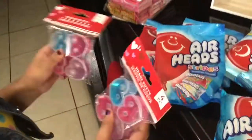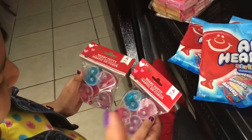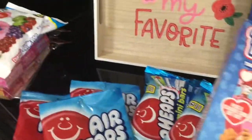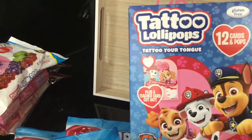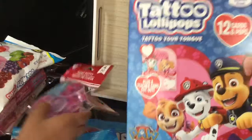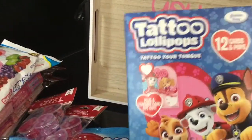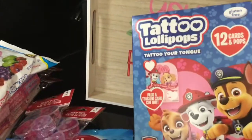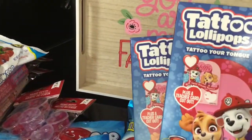And what else? I also got these for my friends. So in her baggie, those are the ones that she's going to be adding for her friends. She's going to be adding a little extra something, so she's going to be adding those slimes. Yeah. And then Ethan wanted these. He loves Paw Patrol still, and this one is a tattoo lollipops Valentine's Day cards. So it comes with the card and then a little lollipop, which was a pretty good deal for all of that stuff in there. So I bought him 2 for his class.